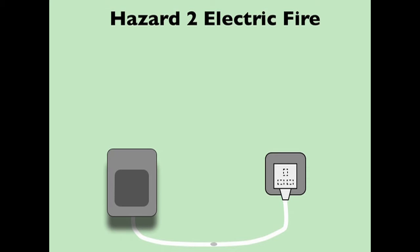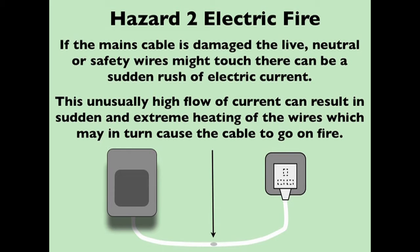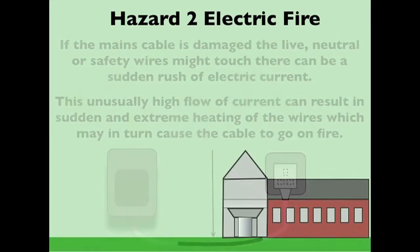If a mains cable gets damaged, then the insulation within the mains cable that prevents the live and neutral from touching might be damaged also, and that can result in a sudden rush of current directly from the live to the neutral. This high current can cause the cable to overheat and may cause the cable to go on fire. The socket outlets on the walls are designed to carry a certain amount of current safely.